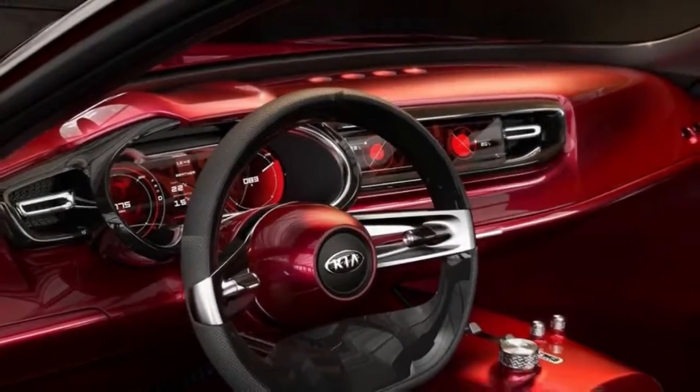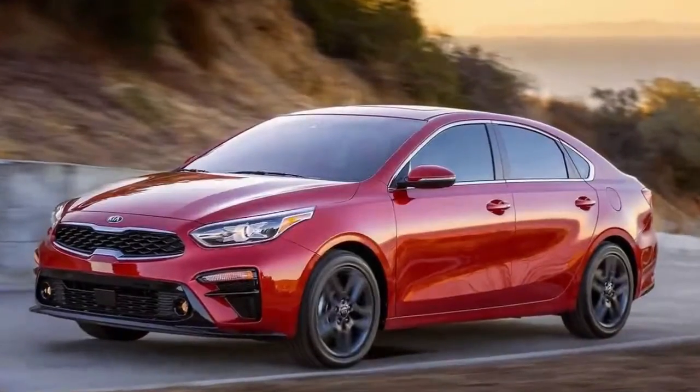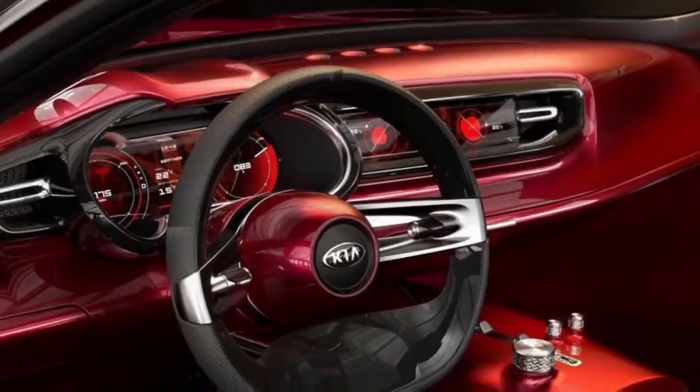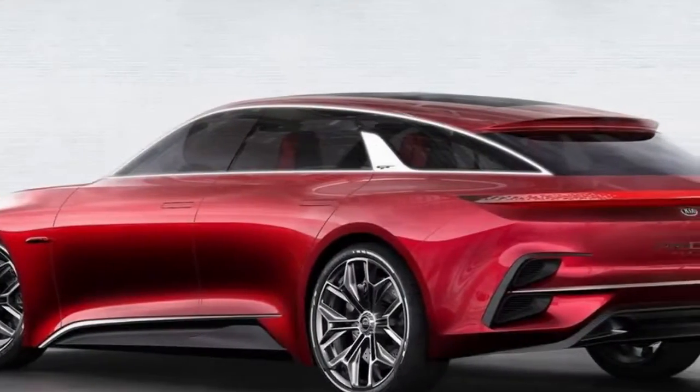It's not hard to share this optimism. Like many of its recently launched siblings, the Cee'd is remarkably stylish, more so than the Hyundai i30, even after its recent facelift, that it shares a platform with and arguably more than most of the models against which it competes. It's a similar story inside.